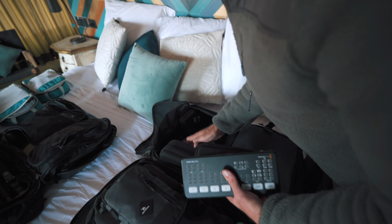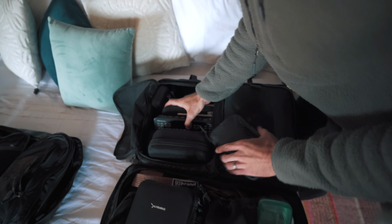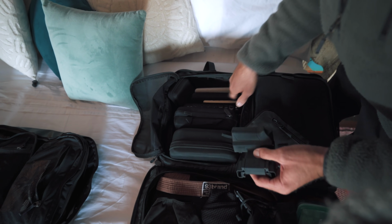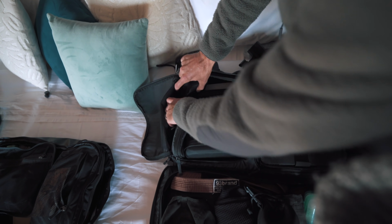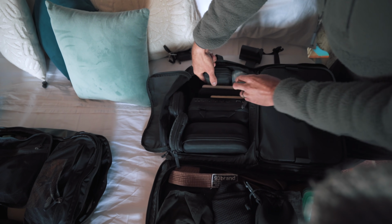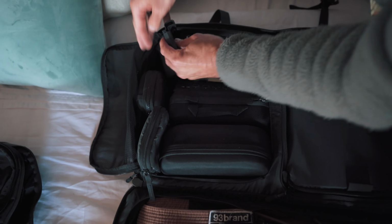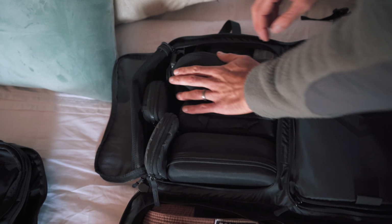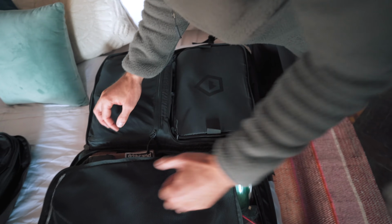Let me put that all back. I have a whole system to it so that it all fits. Yeah, what's your system? Tetris? Yeah, basically it took a little bit to figure it all out. But then it all fits and it all closes. And it's all perfectly in place. Look at that. I'll fit this here in the corner, a little Tetris, like you said. And then this creates the space perfectly for the lens. And then this will close.